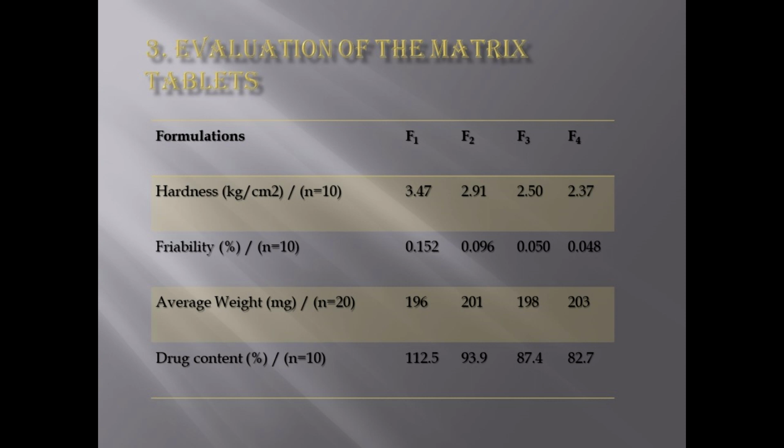Those results indicate that as the percent of the polymer increases, there is a decrease in the hardness values accordingly. So, why did we get such a result for the hardness? Taking into account that the proper die size and the maximum force of compression were used in the process, those hardness results may be because of the absence of the binding agent from the matrix tablet formulation. As we can see, regarding the weight variation and the drug assay, the results were found within the limits.